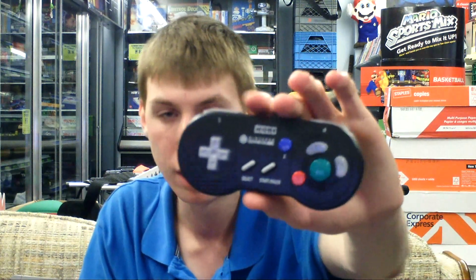So this is awesome, because you have an awesome full-size D-pad that feels just like a Super Nintendo D-pad. Awesome start buttons. All your buttons are mapped out here in easily accessible spots. So it's a very, very awesome controller. Made by Hori, one of the companies that made a lot of cool controllers for Nintendo. Always very good quality. They also made the Nintendo 64 controllers, which looked a lot like GameCube controllers, and those were really cool as well.